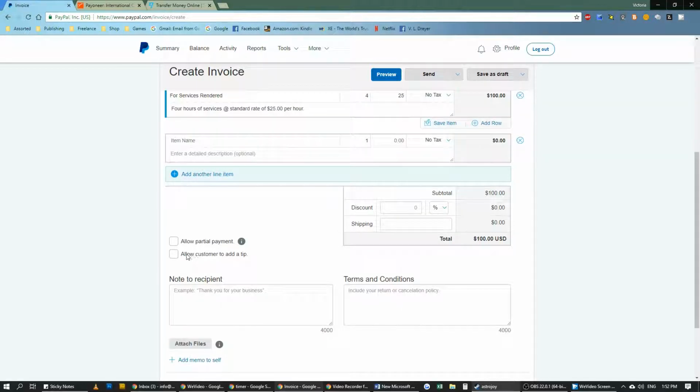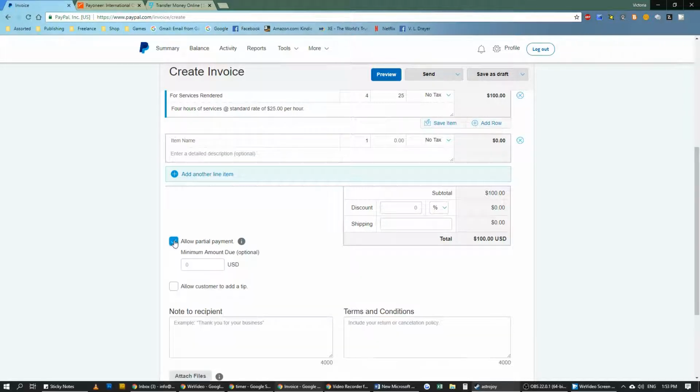You've got the option to allow them to add a tip, which is always a good idea to turn on even if they don't use it, because sometimes they do, and it's like free money, sweet. We're not used to this in New Zealand, but Americans do tend to tip. Not so much on freelance work, but I've started getting it more and more, and it's really nice because it's a pretty sweet bonus. The other thing you can do is allow partial payment, and this is a big one.